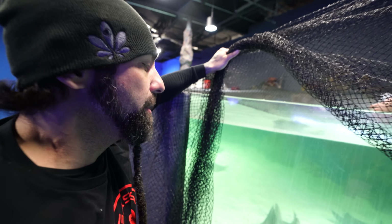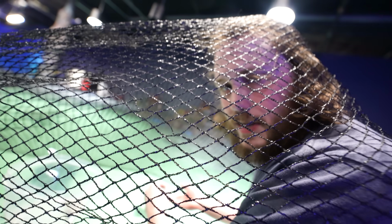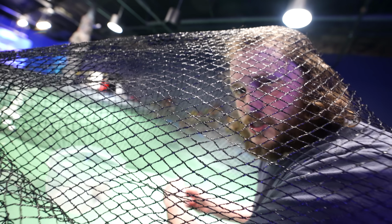So this is obviously not your first experience feeding rays. Your other two aquariums you worked at, they had similar rays, same rays? Same. All three places I've worked at have had cow-nose rays. We've had different species, but lots of different places feed cow-nose rays differently. You can do a broadcast feed like this one. You can do a direct hand feed. You can make them jump out of the water and do like six somersaults for them.